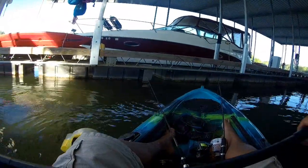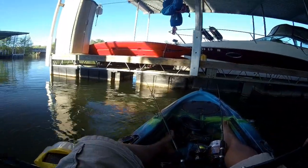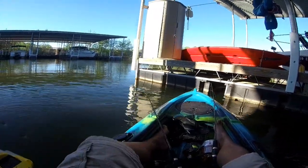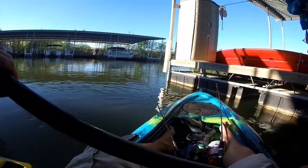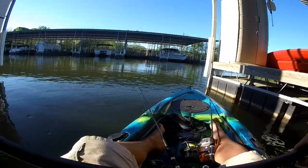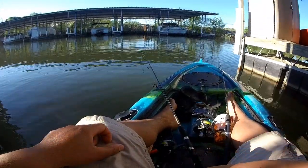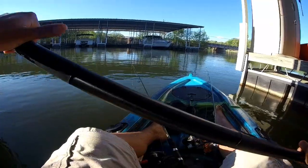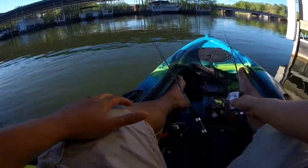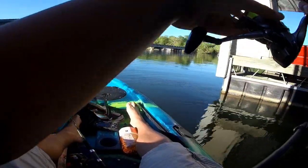See if I can go back out here where it bit. See if there's any more. Bit right outside of this slip right here. I'm about 5 to 6 foot down right now. I think I just got a hit right here.